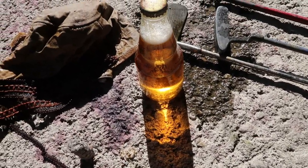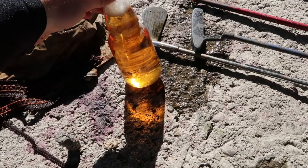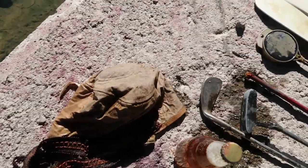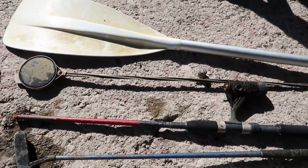Then we got the bottle. I have no idea what it is. I think it's beer, but it doesn't have a label on it, so I'm not too sure. The hat that kind of broke up. And then we move to the bigger things. So we got the paddle.